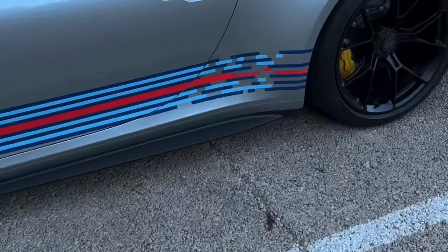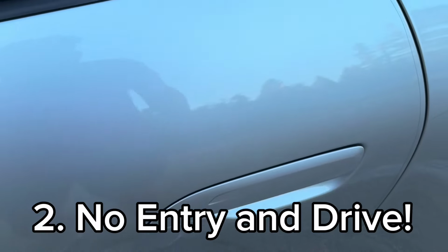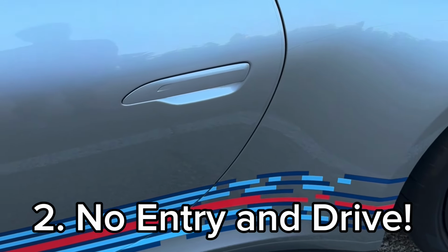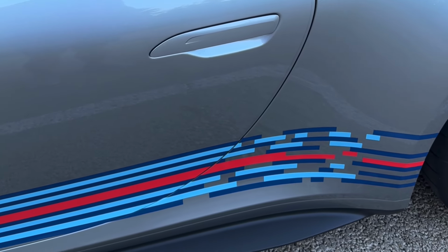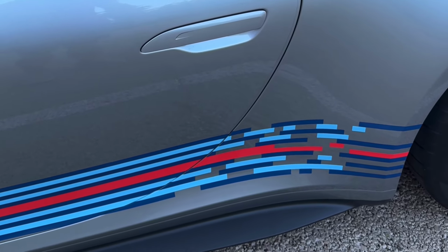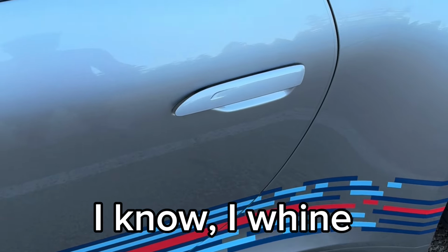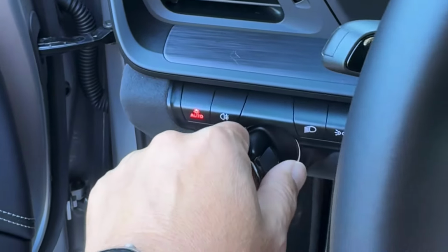Reason number 2 why not to buy a 911 GT3. Every 911 that comes out of Porsche, except for the GT3 and the GT3 RS, comes standard with Porsche Entry and Drive. With the GT3, you have to unlock the door with a key. What I think is funny is that you don't actually need the key to start the car.